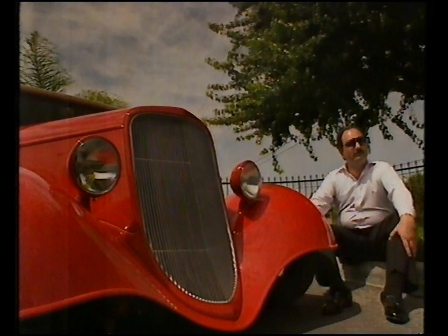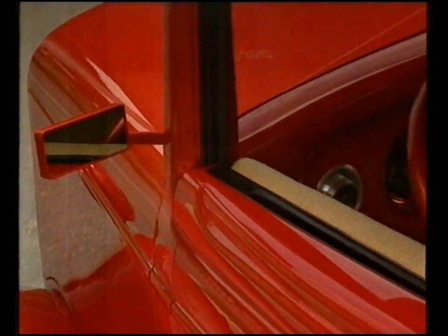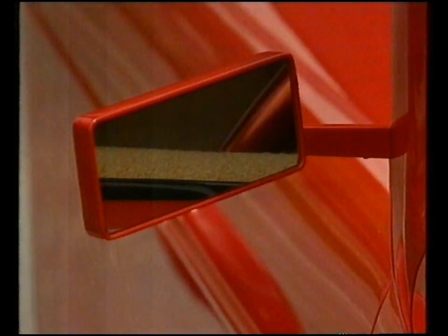Well, you would say that, it is your car. That's right. What's the worst thing about it? The rearwards visibility springs to mind. I mean, do those mirrors work? Yes, they do. They're really functional mirrors.